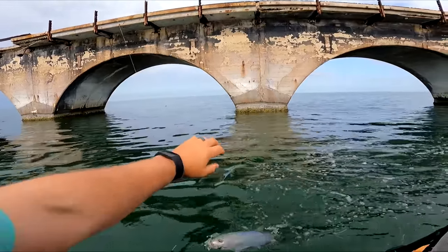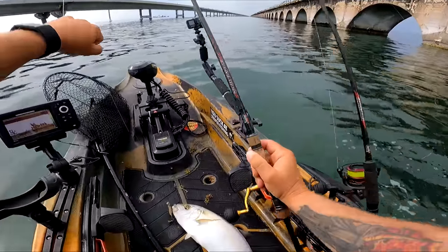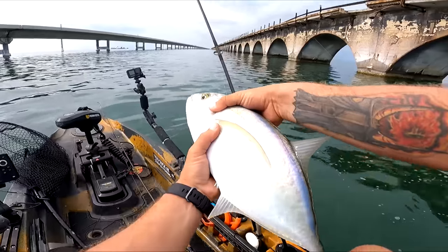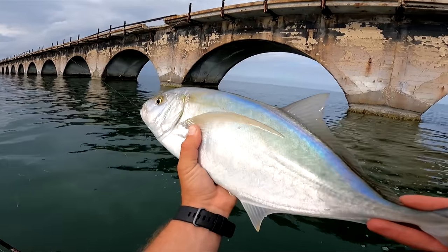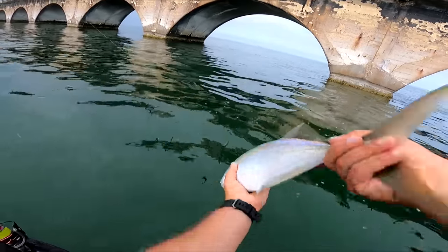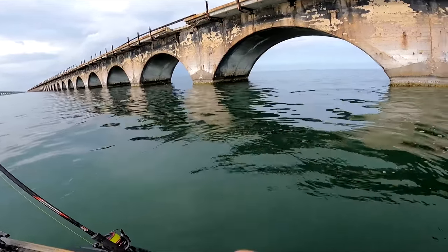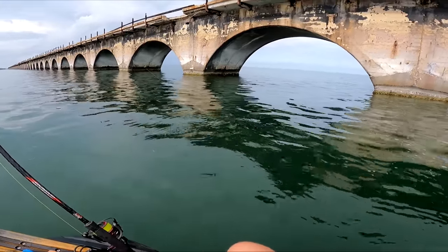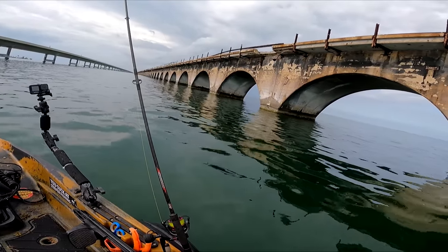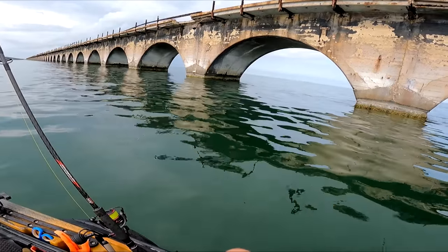Nice one of these jokers here. It's a 4-inch Storm GT search bait. Is that a yellow jack? It looks kind of different than the other ones. Yeah, they're kind of faded. Those lightning bolts. Cool fish, man. I'll be keeping those later in the week. I don't need them right now, but later in the week I'll be keeping a bunch, I'm sure. Nothing's eating that pinfish yet, man. That's crazy. Like 1,000 grunts over here on my left side, just kind of hanging out next to the kayak.